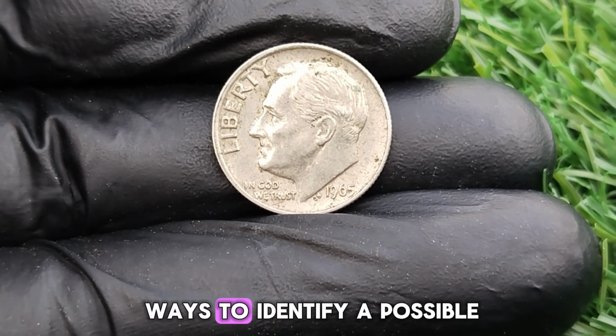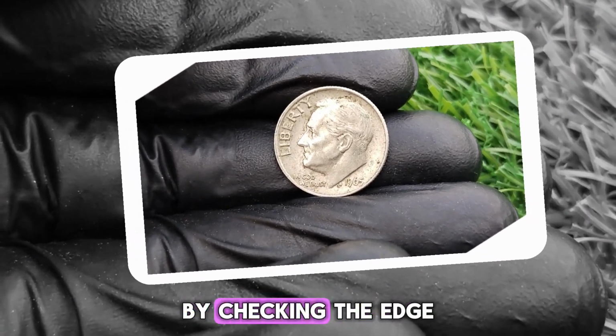One of the easiest ways to identify a possible silver example is by checking the edge.